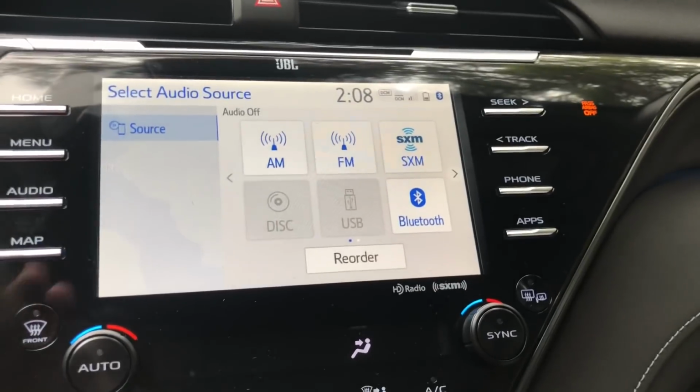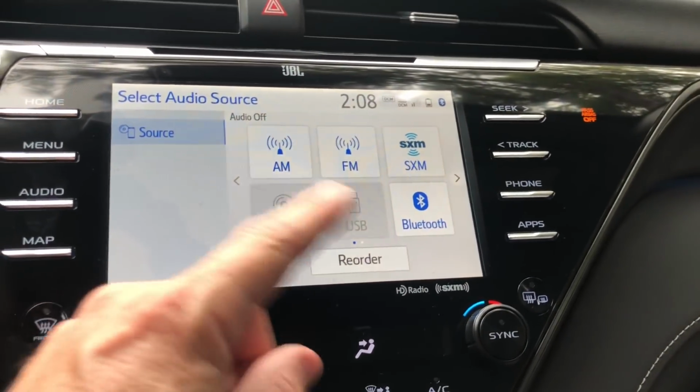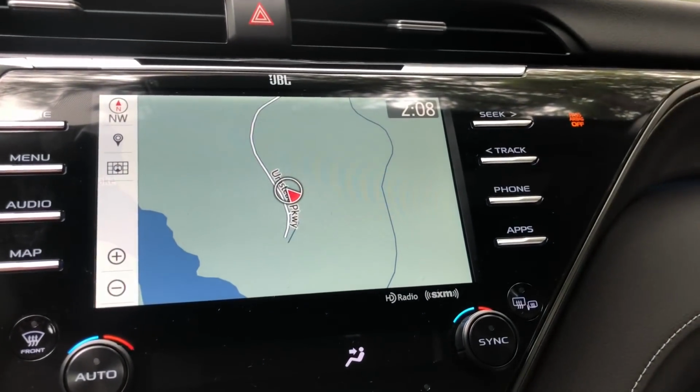Now, we've got the Entune audio system here. It's very easy to use. This one here, because it has the navigation package, actually has navigation built in. So we can use our voice commands.